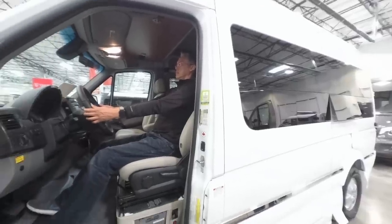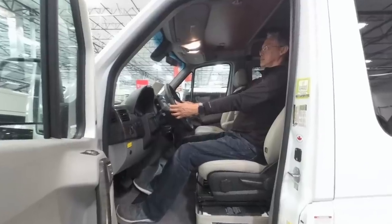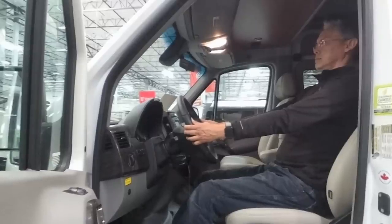Here I am sitting in the driver's seat, and this is one of the benefits of the Sprinter chassis, driver comfort. I have the seat pushed all the way back, and I'm 5'10", and have my arms fully extended to reach the steering wheel. Speaking of which, the steering wheel can both tilt and telescope. If you're a taller driver, you're going to be able to find a comfortable seating position on this coach.